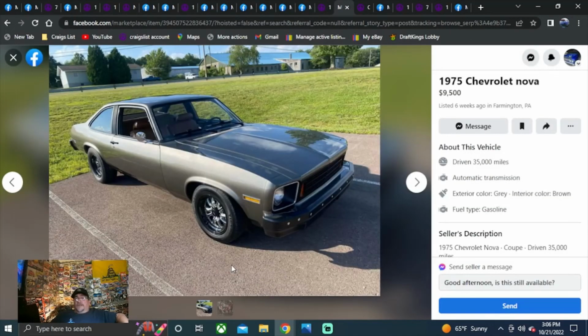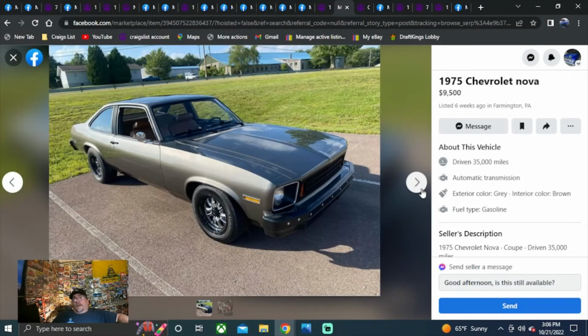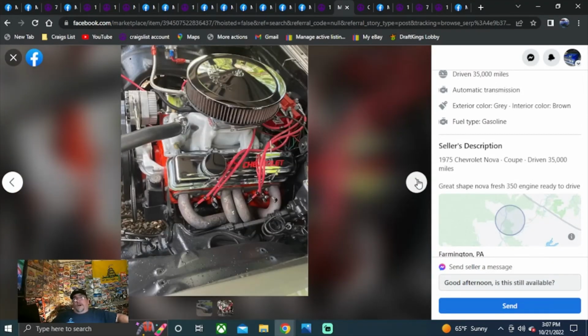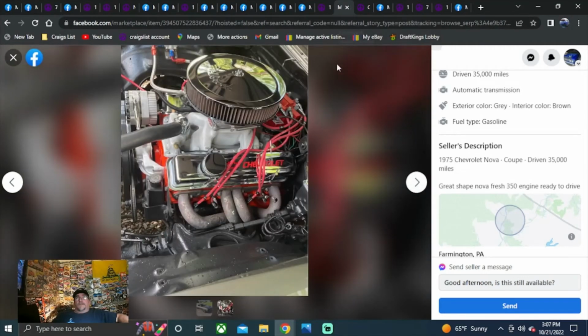This car looks good too. And again, it's painted bumpers. And I usually say I don't like the painted bumpers, but these were cars to where they just switched to big, ugly, god-awful looking bumpers on cars, all cars. So, blacked out, I guess it looks better than just big, god-awful looking bumpers. So, $9,500 for this. 6 weeks ago, PA. 75 Chevrolet Nova. It's got a 350 in great shape, and it's ready to drive. So there you go. Got your nice Edelbrock air cleaner on that one. Even got a K&N filter.